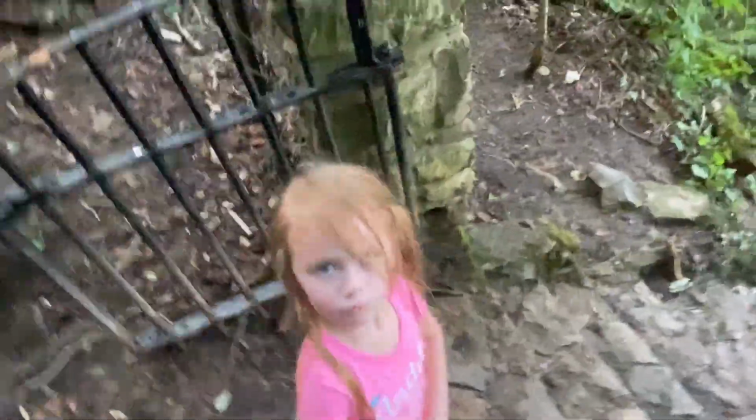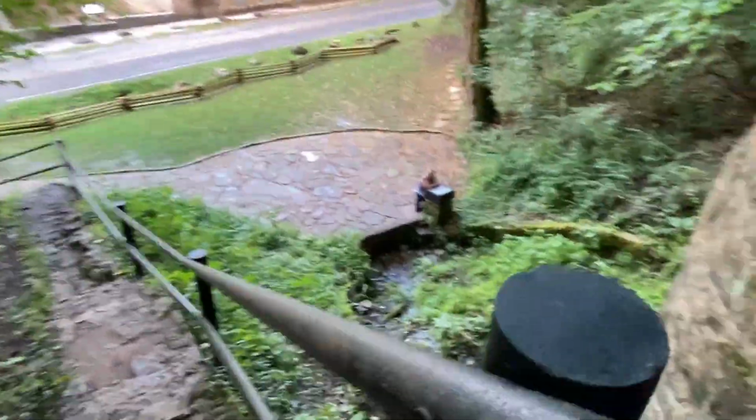Let's go! Isn't that cool? Yeah, this is where scary lady used to get her water. Look at the water, Sissy. What's wrong? Okay, let's go back down near Grandma. That was Daddy.